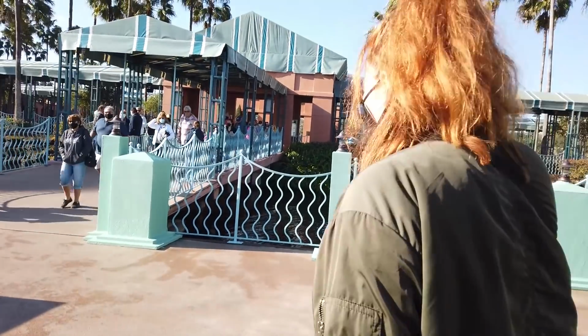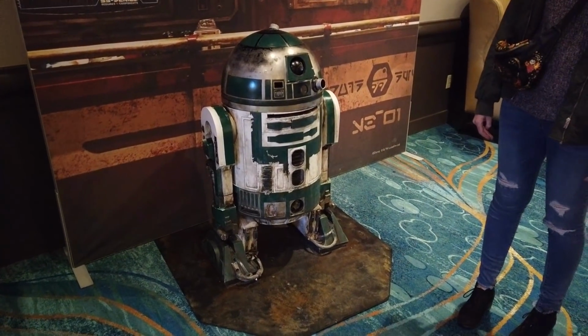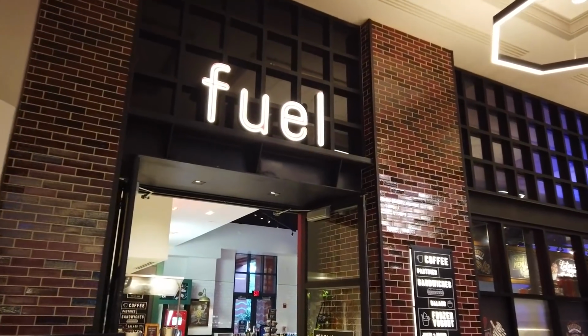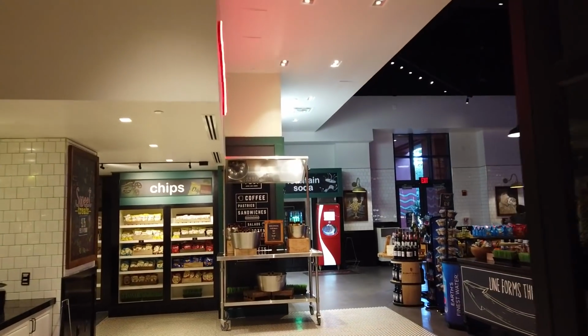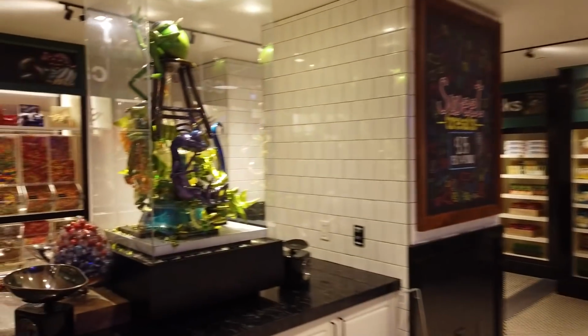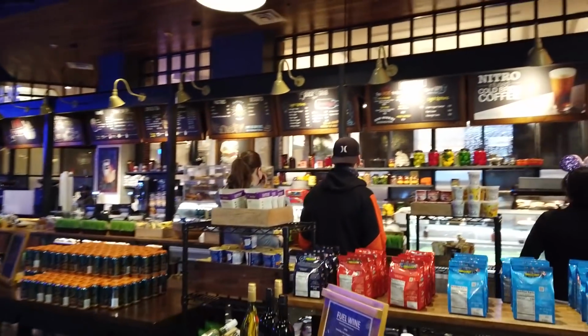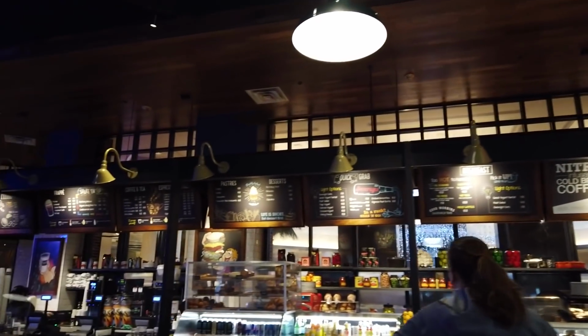We have arrived. I'm just taking B-roll. This is not the surprise we're gonna show everyone. We are here at the Dolphin to go to Fuel, which is the coolest coffee shop you've probably never been to at Disney World. Look at this candy art. Mike Wazowski. Here inside Fuel, it's a full coffee bar, so if you would like any kind of fancy coffee, cold brew, latte, whatever you'd like, they have that.